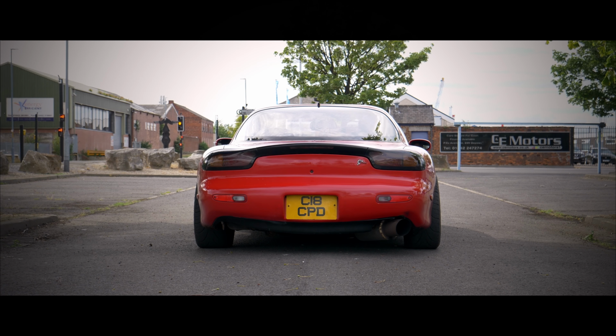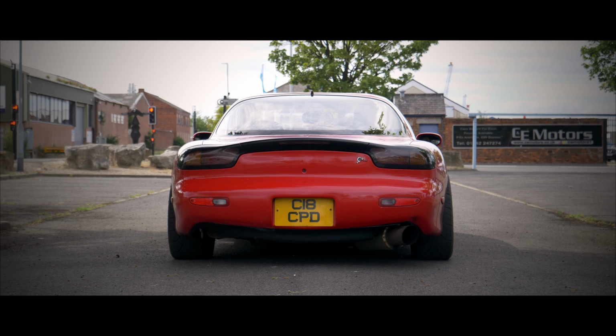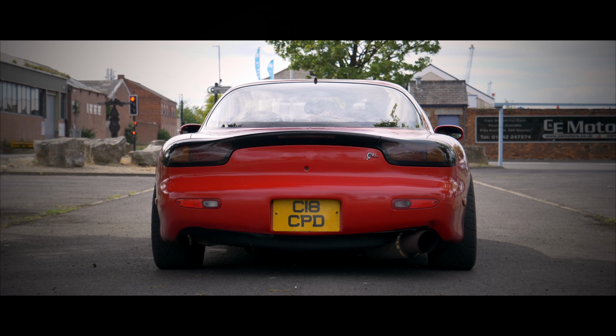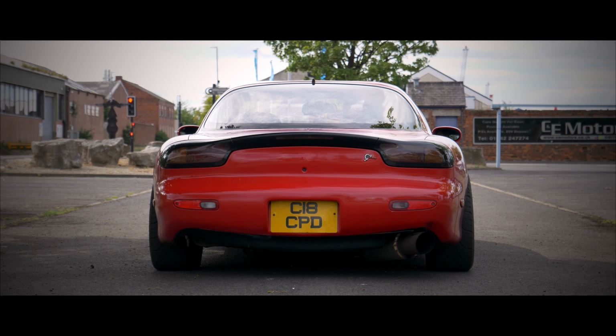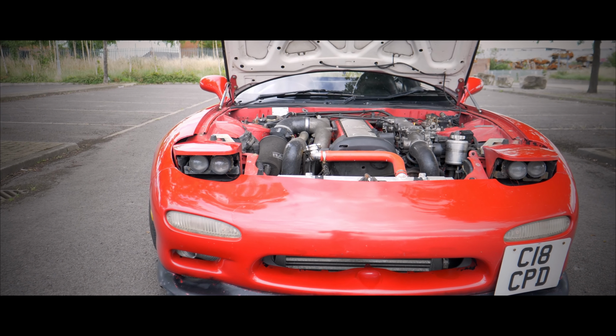As for modifications, there's quite a big thing different compared to other RX7s. Those with a very keen eye would have probably heard the difference in how the car turns over and how it starts up, and the fact that it does start up. It's got a 1JZ from a Toyota Chaser.